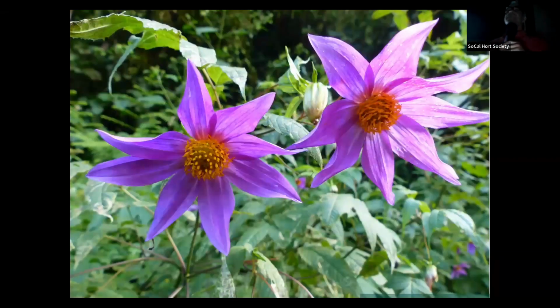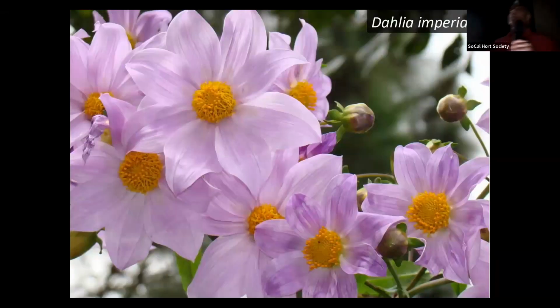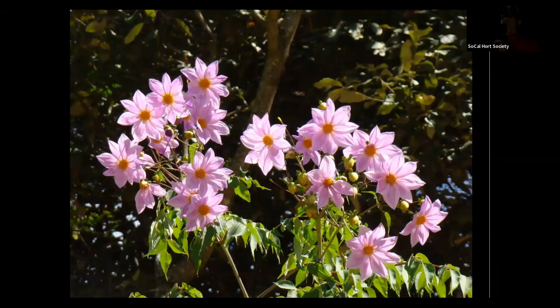And then there are dahlias. The same people that like salvias also really like dahlias. The tree dahlias in Mexico are spectacular. They're growing up 8, 10, 12, 15 feet. And when you're there in the bloom, you almost drive off the road looking at all these dahlias.